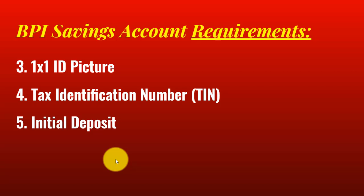The third requirement when opening a BPI savings account is a 1x1 ID picture. So this is to prove your identity, and this will be attached to a signature card along with your multiple signatures when you open a BPI savings account. Some banks have their own way of capturing your ID at the bank. So I don't know if BPI still gets or asks for a 1x1 ID, but just to make sure, just bring a 1x1 ID picture.